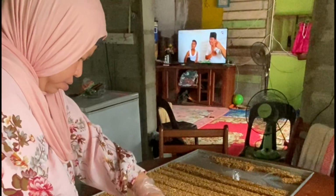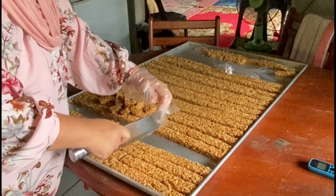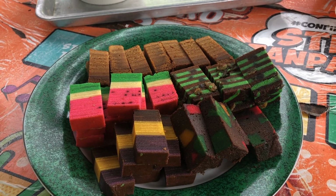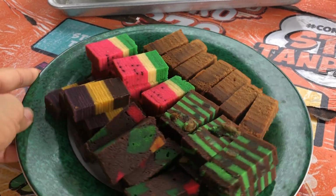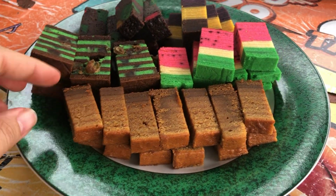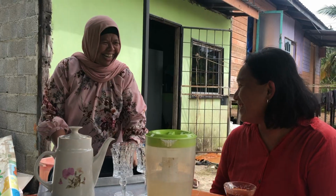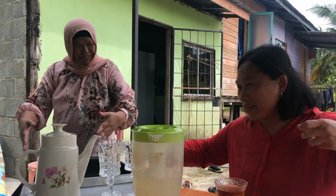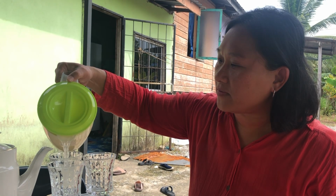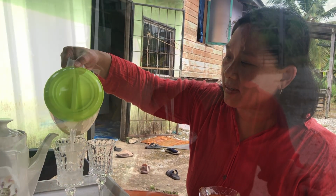Back in the kitchen, Kak Rohana is preparing some keretop, which is a Sarawak kind of energy bar made with rice and gula apong. This is gula apong ke lapis. This one only. For those of you that don't know, kek lapis is a very famous food in Sarawak. She prepared also a really special treat, which is the air nira boiled, air nira yang telah dimasak.